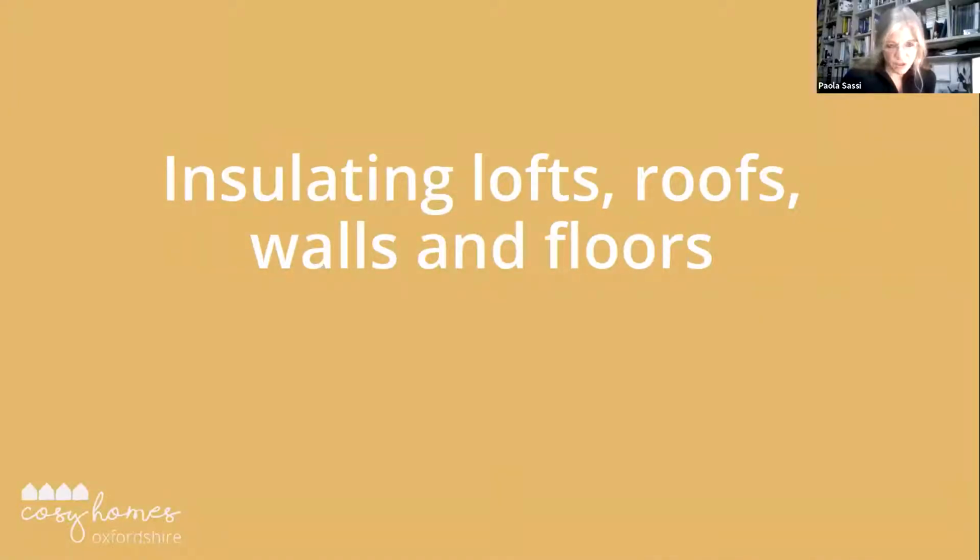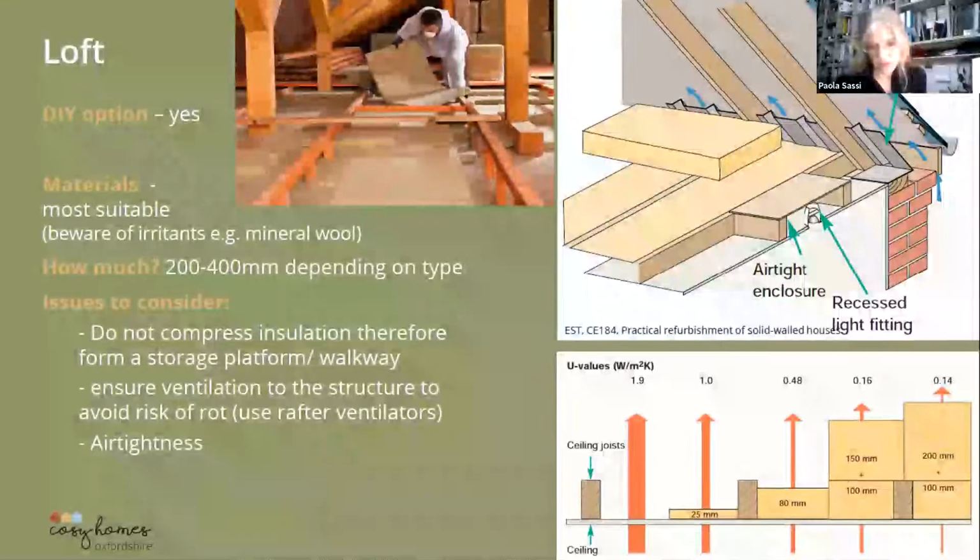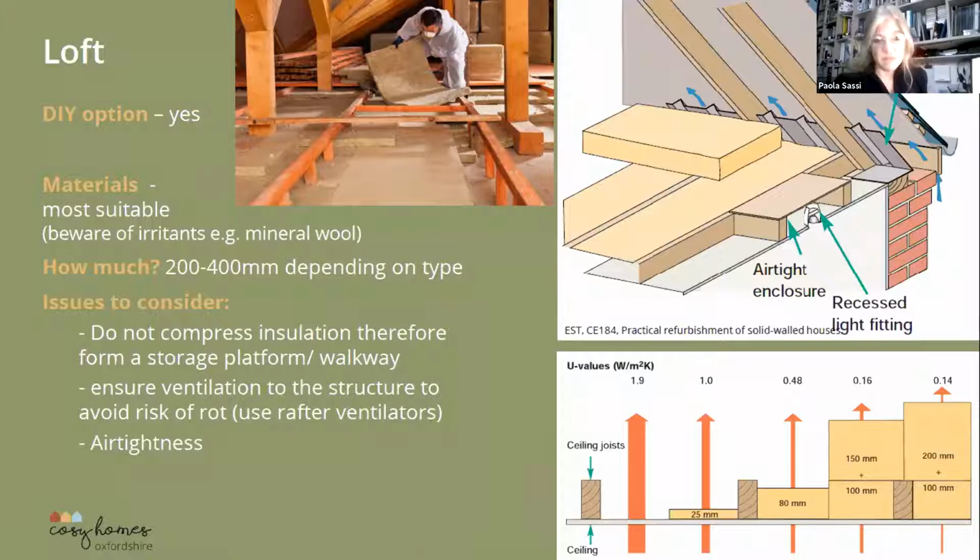Now, looking at one element at a time, I think we're all right for time. I thought I'd start with lofts, mainly because they're the easiest to deal with, and they can be done as DIY by anyone who's interested in DIY. Most materials can be used, but there are advantages to soft, squidgy materials because you can fill gaps more easily. If you use rigid insulation, it tends to leave gaps. Also very important is to allow for ventilation of the roof structure, as mentioned before. It's sometimes better to spend a little more money and use things such as rafter ventilators so that the insulation doesn't close the ventilation gap.